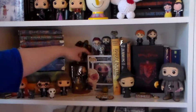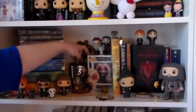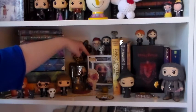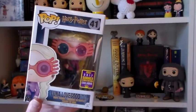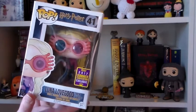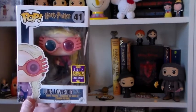This is another Hermione trinket that came out when the first movie came out, and I love it. It's so cute. Right here, this is the only Funko Pop where I still have her in the box, but this is the 2017 Summer Convention exclusive of Luna Lovegood, and she is in her Spectrospecs holding a copy of the Quibbler from that scene in The Half-Blood Prince, and I love this pop so much, but since she's an exclusive, I didn't want to take her out of the box.